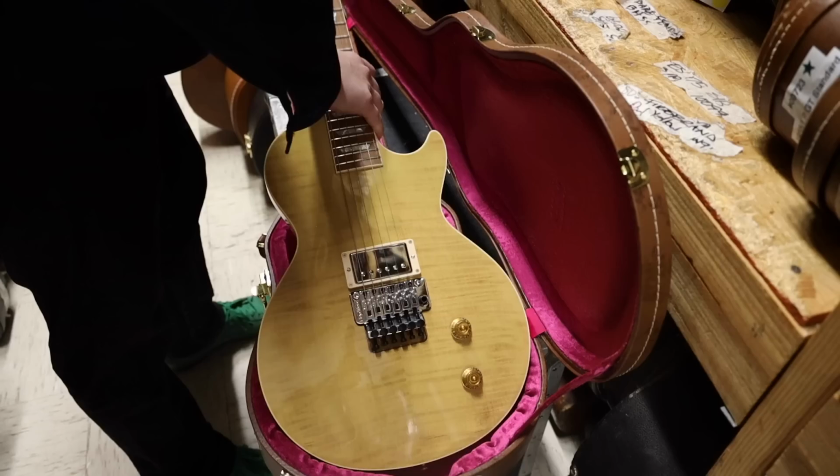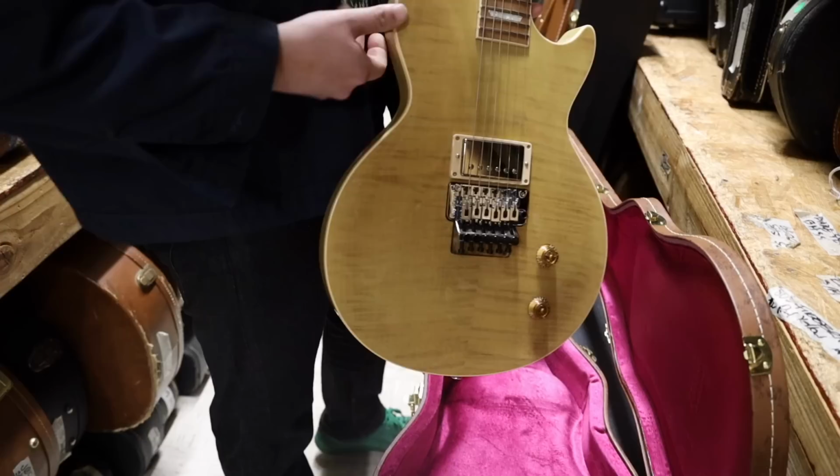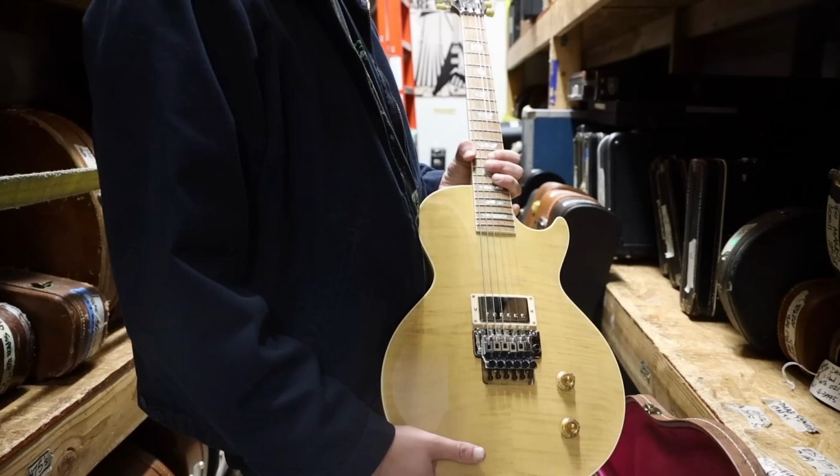But one of the things you'll notice right away is, obviously, there's no neck pickup, which is pretty interesting for a Les Paul. And it's also got a Floyd Rose, so you can do all that kind of Eddie 80s bar dive stuff. One volume, one tone. So there's nothing getting in the way of just going straight through that humbucker, and it really shows in the tone. And it's not heavy either.